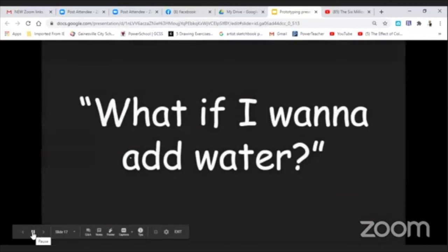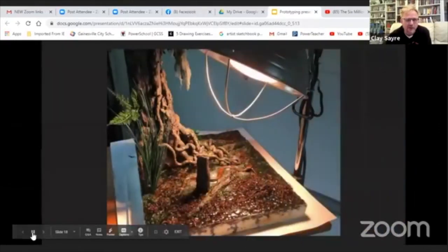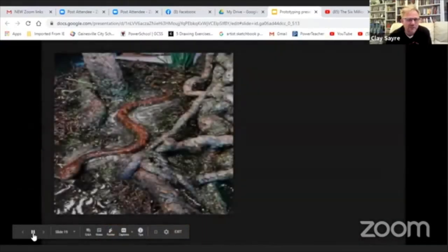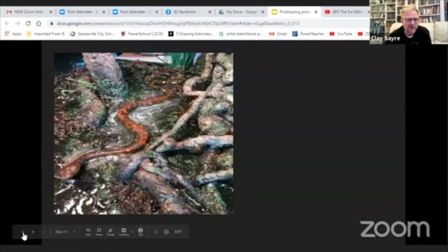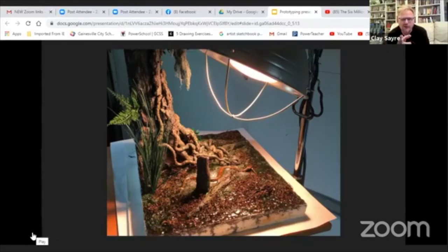All right. What if we want to add water? So I know this is a sticking point for you based on your most recent project that you did. Let me back up to that first shot there, and pause it there for a minute. This is before you did the water or during? It was during.